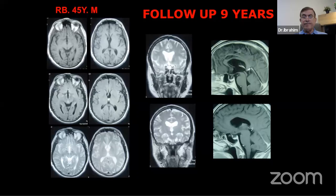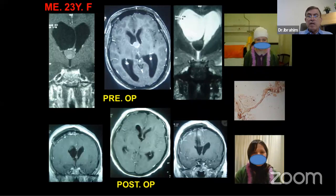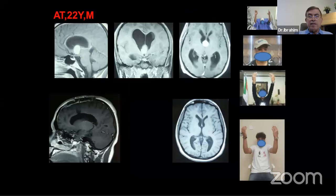Microneurosurgery, I think, is a very good tool and remains a very good tool. Though I believe also that neuroendoscopy is a very good tool. A 23-year-old female patient with this colloid cyst, and this is before and after surgery. Another patient, a 22-year-old male patient with this lesion, pre and post.